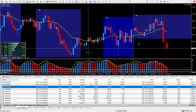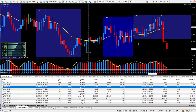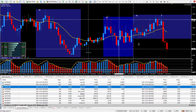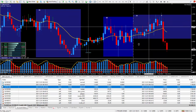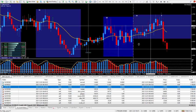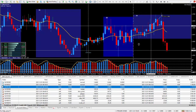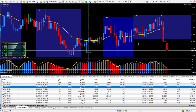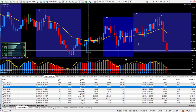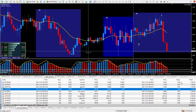Let's see where I got in at pound CAD. I knew I wanted to be buying. Was a little bit slow at pulling the trigger, but I knew it was going to go at least up to this resistance area, and then of course that's as far as it would go. So trade management is very important. Get that in order. Looks like I locked in about 15 pips here, and 15 pips on the pound CAD paid $1,176. Okay, let's move on to the next trade.